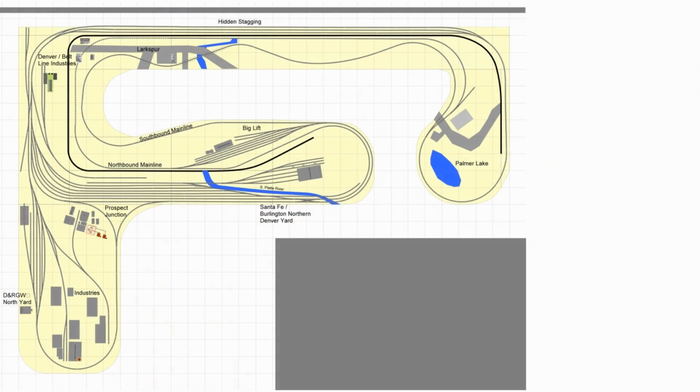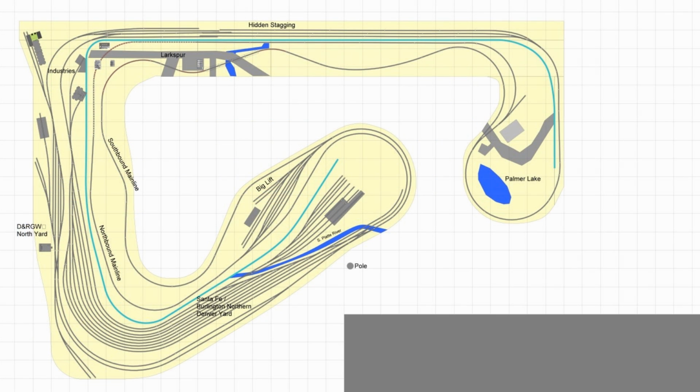I really appreciate that. So with all that, here's how it started and how it evolved to what the plan is today. All right, so this is how it started. This is what I was planning on doing, taking the existing layout, turning Palmer Lake around, and adding in a little section for Denver. But as I started looking at that, I wasn't sure that was quite what I was going to do. I won't go through every single iteration on here because I'm up to something like 58 versions. But I'll show you a couple of the major changes.